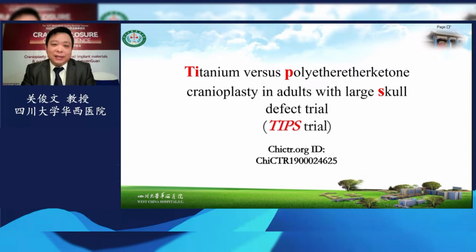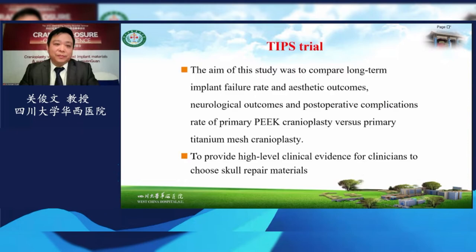So we decided to run this clinical trial and named it the TEEPS trial. TEEPS also means giving a warm tips on choosing the material. This clinical trial has been registered on the International Clinical Trial website. The aim of this study was to compare the long-term implant failure rate, aesthetic outcomes, neurological outcomes, and post-operative complication rate of primary PEEK cranioplasty versus primary titanium mesh cranioplasty.